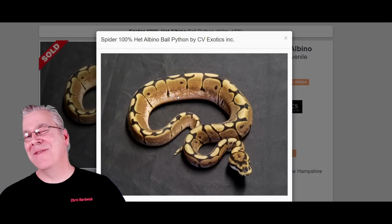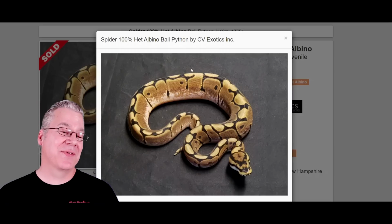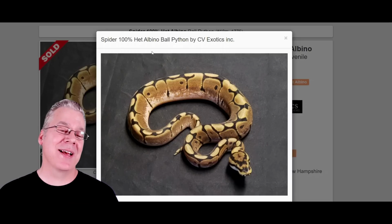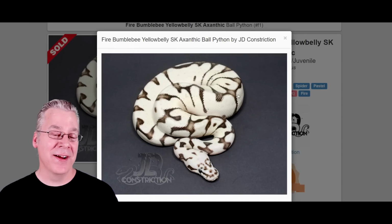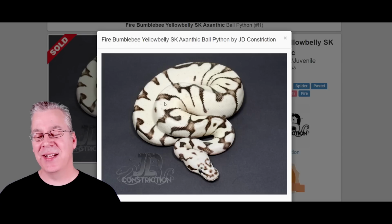And as far as my favorite spider combo, let me tell you, there were a lot of different combos to choose from. As a matter of fact, there were 15,000 different spider combos to choose from. And I picked out my favorite one here. I think this is my favorite right here. This is an axanthic spider, and it also has some other genes in the mix that really clean it up and make a super bright white background.